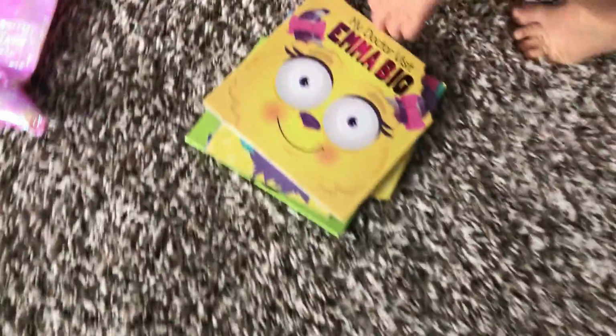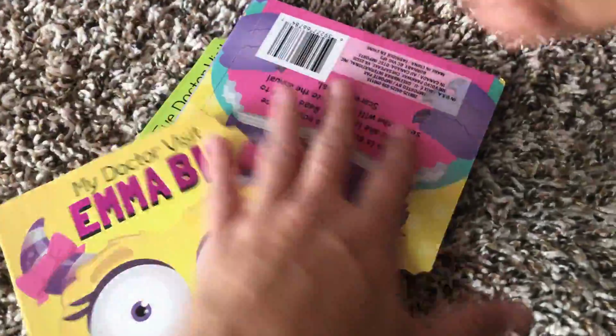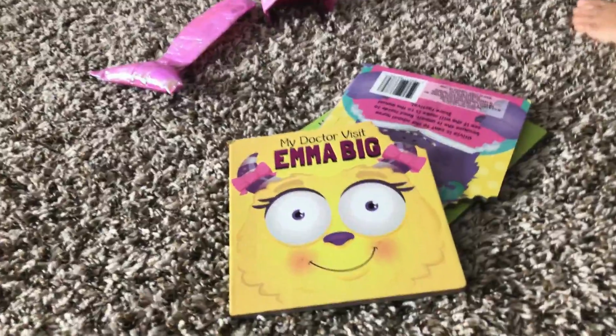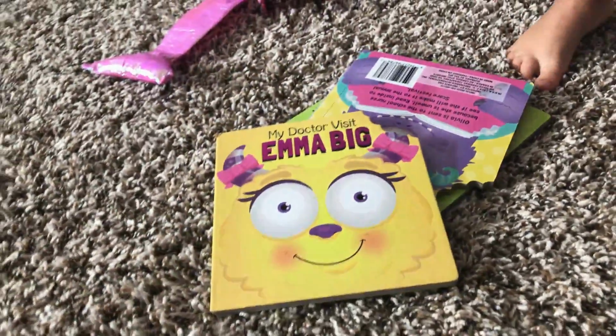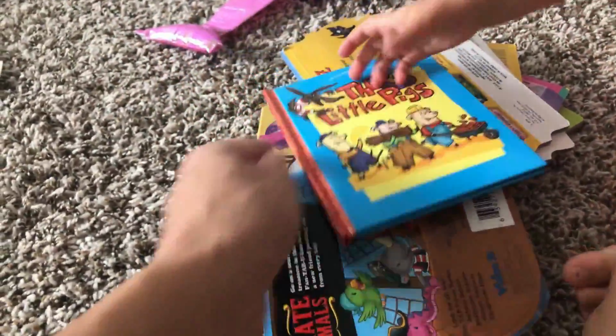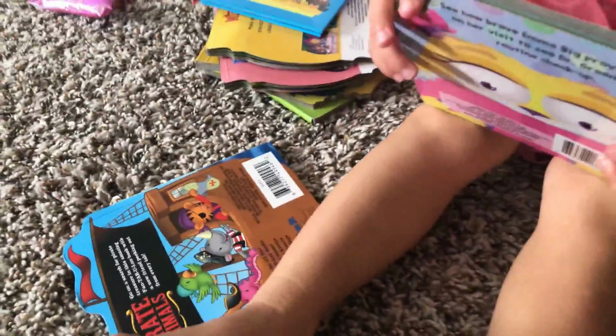Can we read some books? You want to read some books? Oh, these again? You love these, huh? She loves these books. They're from Dollar Tree. Oh, all of these are from Dollar Tree. Which one? Oh, the three little piggies. No? I like this one. Emma Big? Okay, she's my favorite.